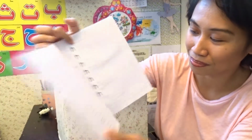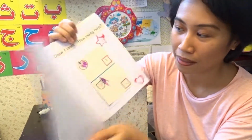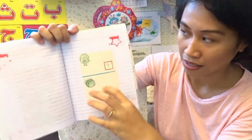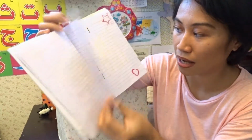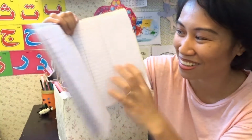And for our math, they've done a lot with their mathematics. This is red, the triangles. This is 1. 2. So this is how I prepared it.